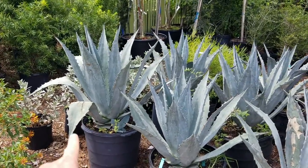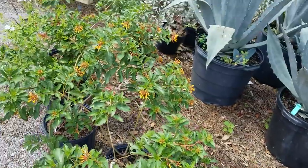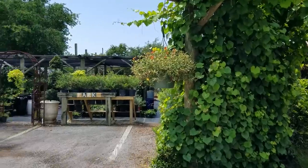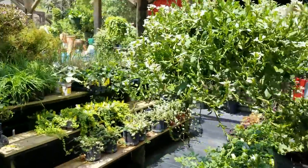You like the one with the broken branches? Yeah, it's got character. Nice fire bushes. Pretty. I like these. Cute! She said it. This place is really cute. Look at so many things. It's adorable. It's a delight.